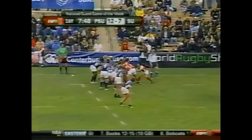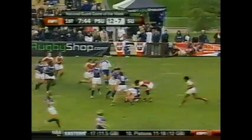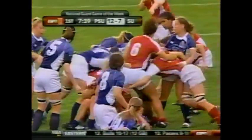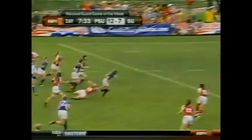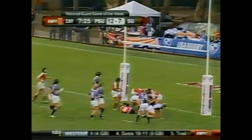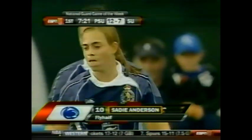Timeout's over. Play. Into the tackle they go. Release. Penn State. Here comes that runner again, the freshman Anderson. She already has one try. She's on her way. May have another. The ball tackled out of her arms. Forward. Knock on. Scrum to the Cardinal. They hung on for dear life.